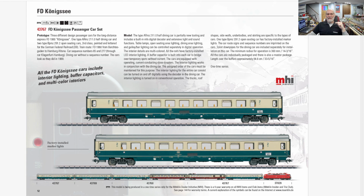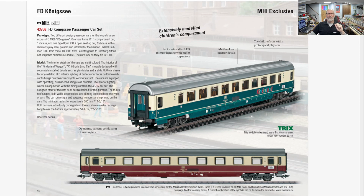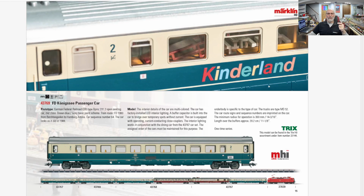It's a 3-car set, a 2-car set, and then one last expansion car. So it's a total of 6 coaches, wagons, and well, you'll see in the pictures here, including a really cool looking car and the pantograph. Very cool looking, very nice interior, very well done here. And more of the car sets come with it, including the Kinderland car, which was a children's play area on the train, because this was a holiday excursion. People got on it from Hamburg to go to the south, or from Berchtesgaden to go to the north, on vacation, not holidays as in Christmas or whatever, but vacation.